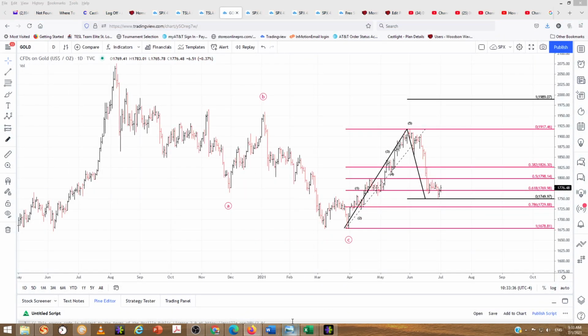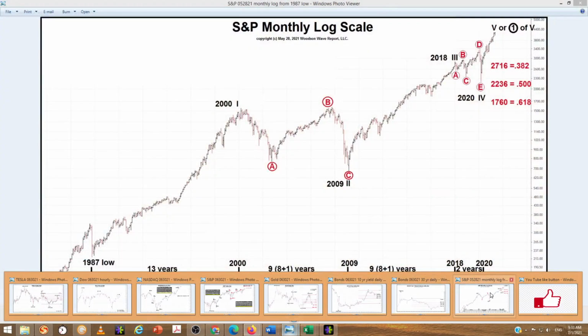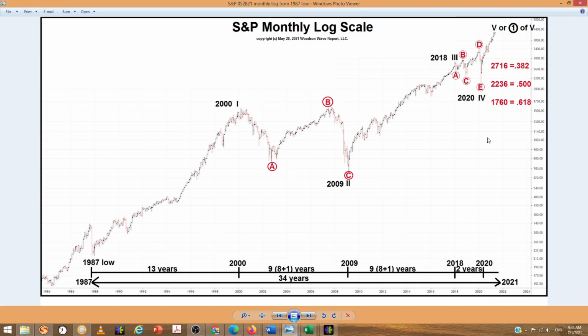Let's see, was there anything else we wanted to cover here? Oh, just for the bigger picture here, I wanted to give you guys an overview from the 1987 low. You can see I have a 1 up, a 2 correction here into 2009, and then a wave 3 up into 2018. We caught this expanding triangle fourth wave. This triangle fourth wave that ended in March of 2020 corrected this advance from the 2009 low. So this 4 corrected 3.